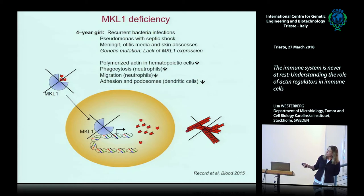They have reduced polymerized actin in hematopoietic cells, which you would expect from the deficiency. Neutrophils have reduced migration and phagocytosis, and reduced migration really means that they were stuck. They didn't move at all. And the dendritic cells had very aberrant formation of adhesion and podosomes.